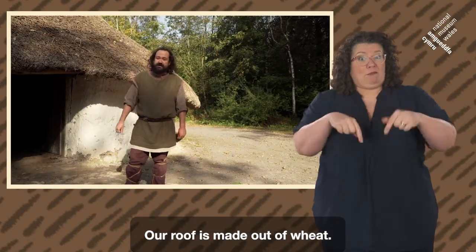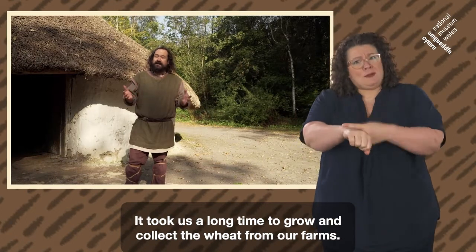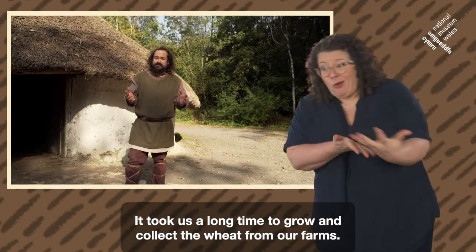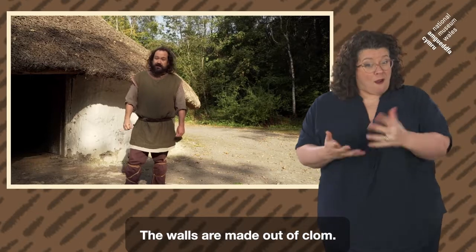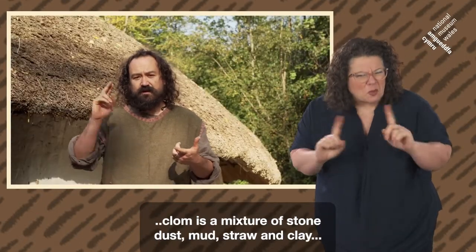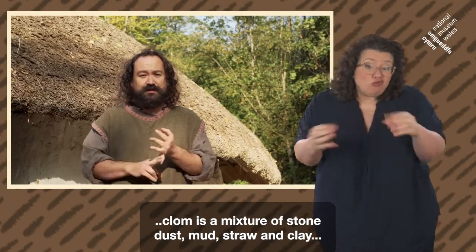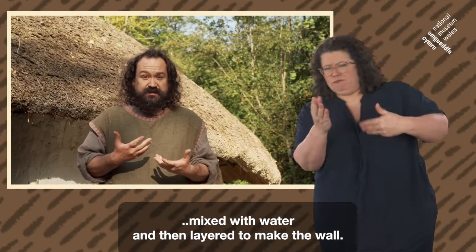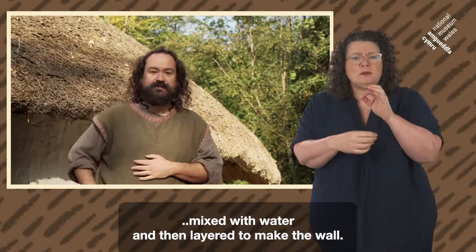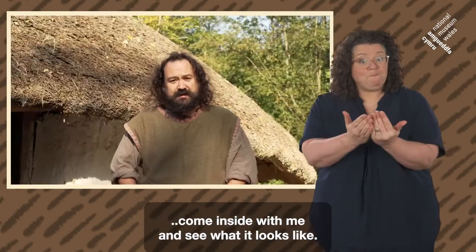Our roof is made out of wheat. It took us a long time to grow and collect the wheat from our farms. The walls are made out of clom. Now, if you haven't heard of clom before, clom is a mixture of stone dust, mud, straw and clay, mixed with water and then layered to make the wall. Now you know what the house is made out of. Come inside with me, see what it looks like.